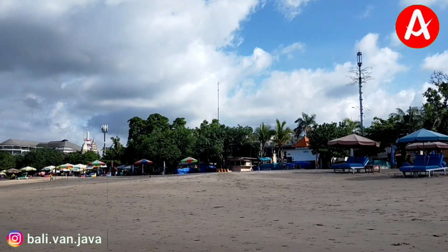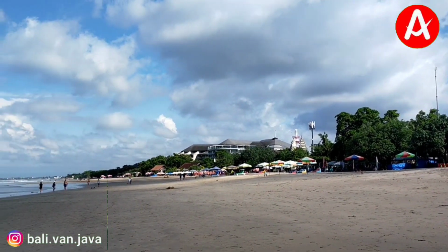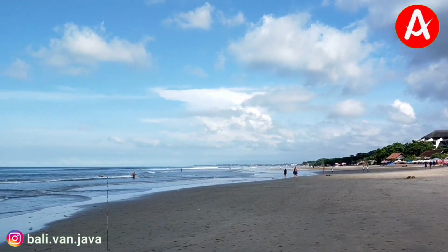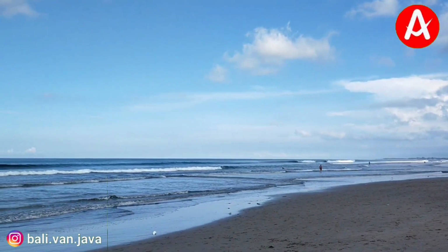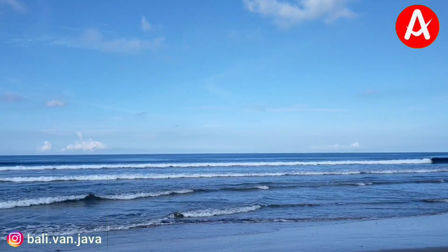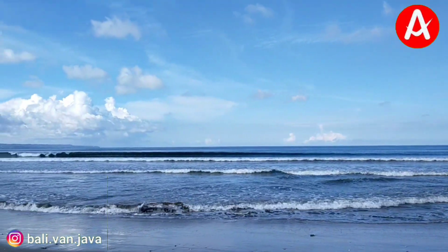You see the beach? Actually, it's a beautiful beach. White sand, blue water, and blue sky. Yeah, but this morning, still not so many people. I think we come to this beach is too early. Yeah, this is 66 Beach in the morning.